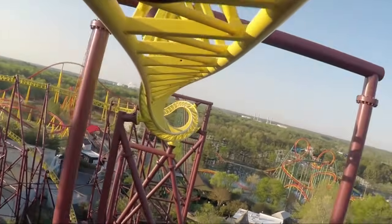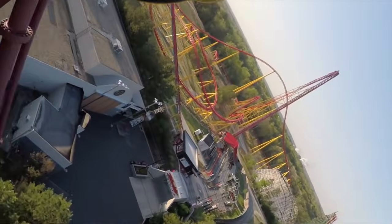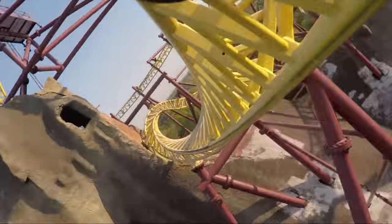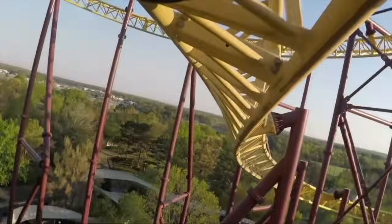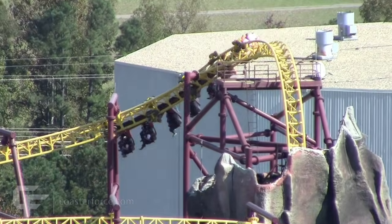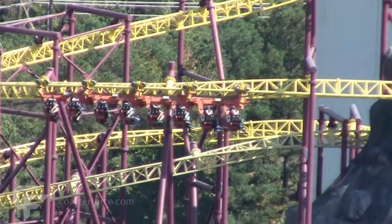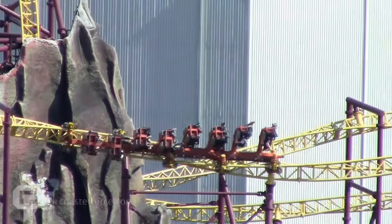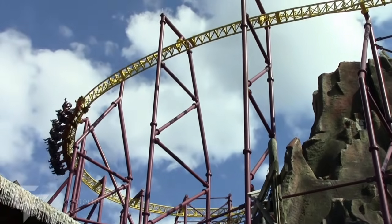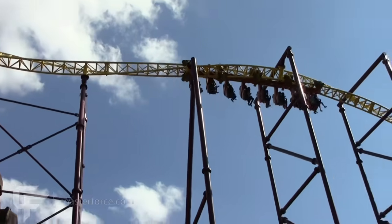An elevated curve followed, with trains entering a heartline roll, before another curve and a second heartline roll embedded in the side of the mountain. Turning around again, a third heartline roll was completed, before a drop into the final brake run. When it opened, Volcano held the record for the highest inversion on a roller coaster, the rollout being 155 feet above ground level.